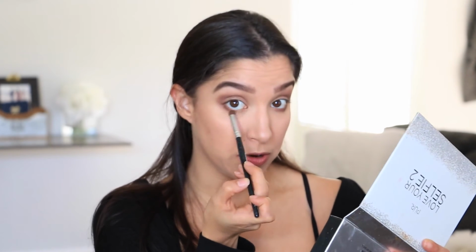And then to tie everything together, going back in with Megapixel, and I'm gonna use this on the first third of my lower lash line.